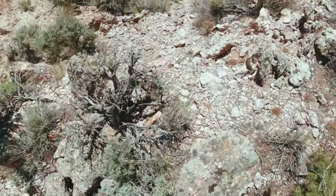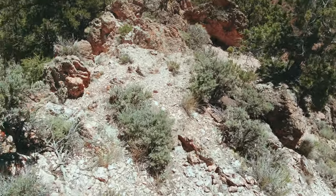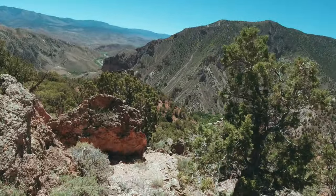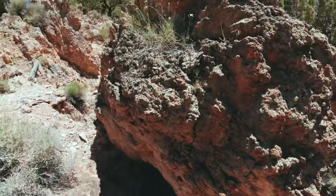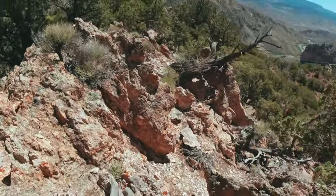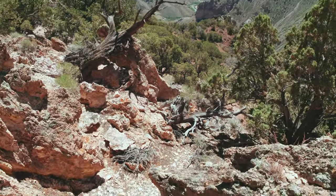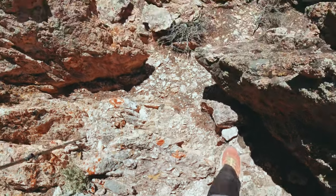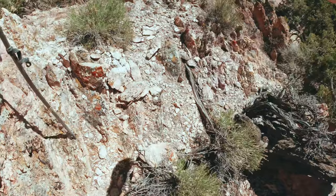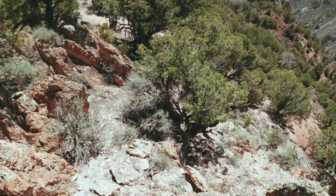Okay, we're on the very top of it. Okay, so not going that way. I see the connection point over there. I think that's the last false summit. About four or five of them. Oh yeah, we can get down here. No problem.